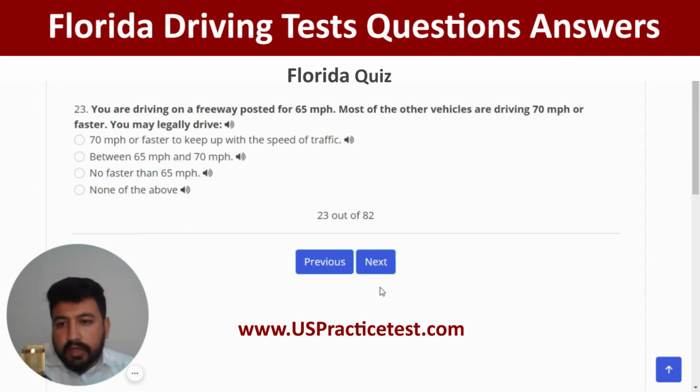Correct? And next. You are driving on a freeway posted for 65 mph. Most of the other vehicles are driving 70 mph or faster. You may legally drive, the right answer is no faster than 65 mph. So I'm going to click on the third option, correct, and next.